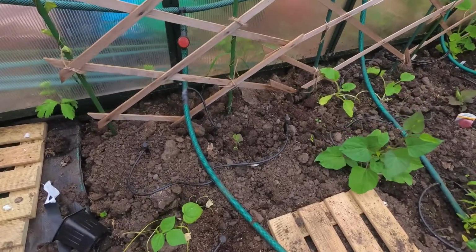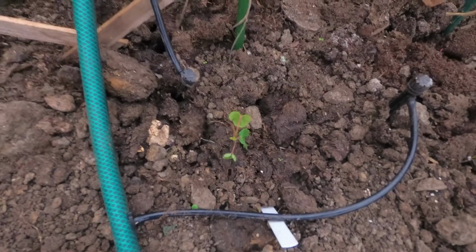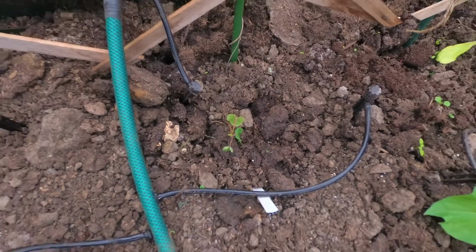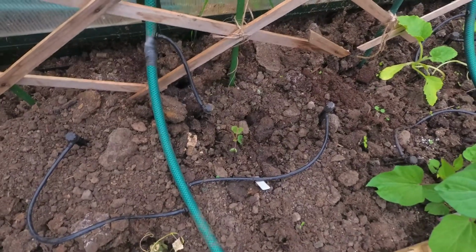Coming up, there's a little plant here. Teeny little. That's actually an okra. Never grown it before, no idea, so I'll see how it's going. Might never grow it again, who knows.